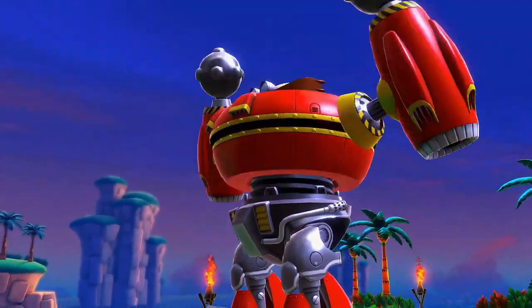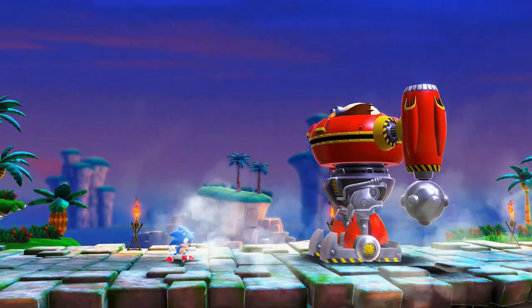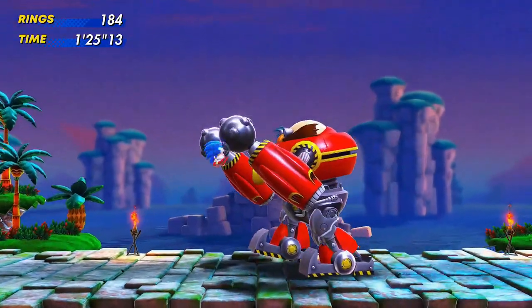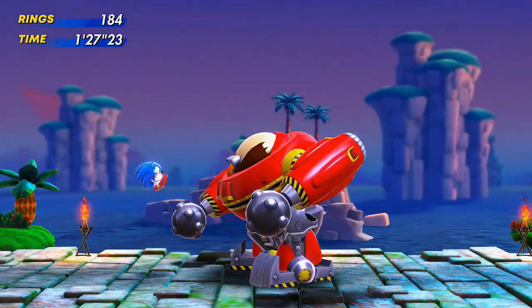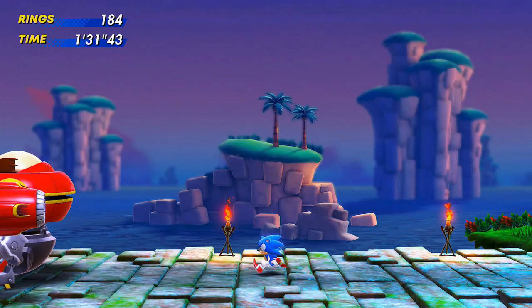Okay, that's actually a pretty sick design. I actually really like that. That looks cool. Alright, let's fight the Eggman boxer, I guess. Yep. Nope, you're not squashing me.